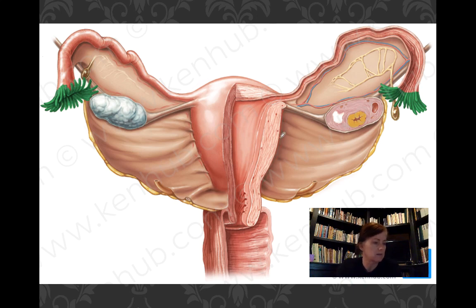Uterus is going to have 3 layers. The outer layer of the uterus, if we look at it in cross section, is called the perimetrium. And this is a very thin, most external layer. The middle layer of the uterus is going to be the myometrium, and this is the layer of smooth muscle, just like in a lot of structures that we find in anatomy. And then our innermost layer is the endometrium, and this is the highly vascular layer.